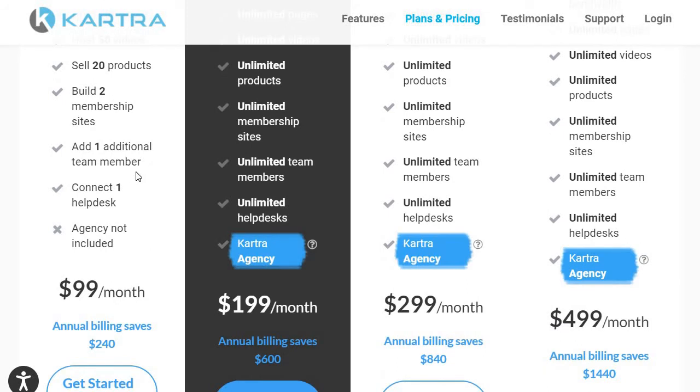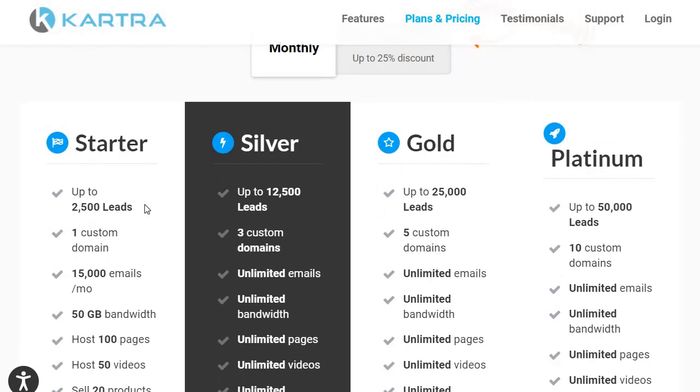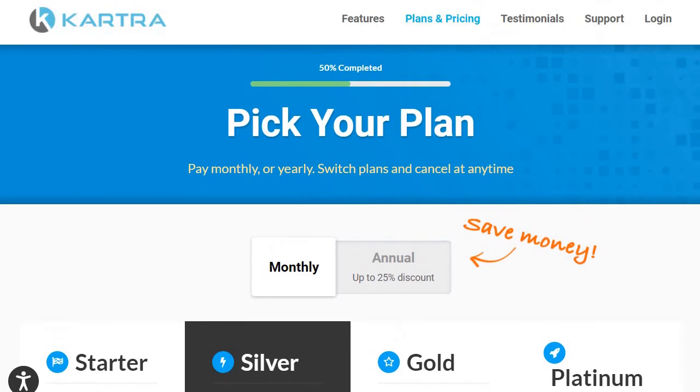And while price is always a good thing, it's not always the biggest selling point when it comes to picking a software, but that is going to be the case when it comes to comparing these two, okay?